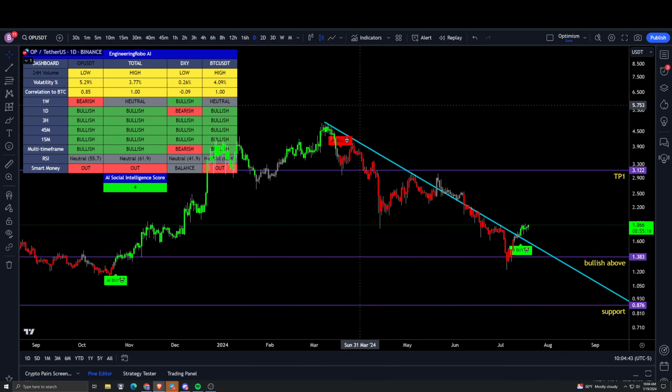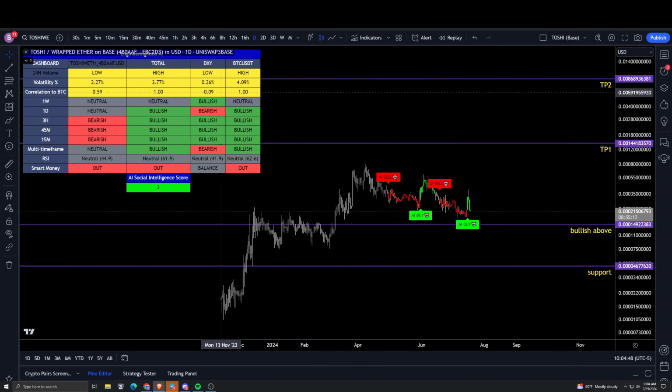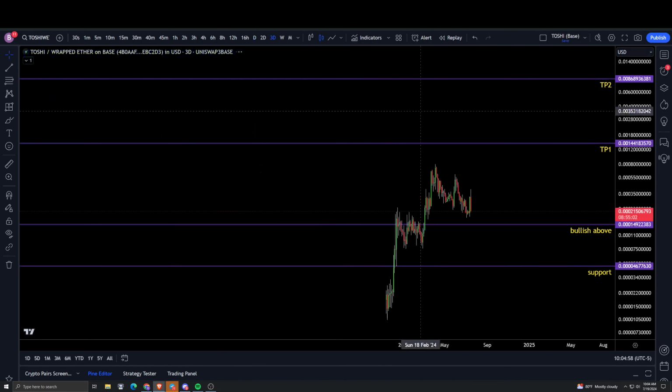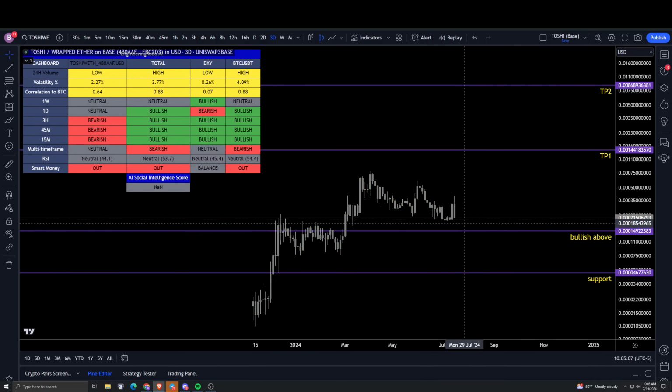Okay, so we talked about Optimism. Let's go to TOSHI. This is TOSHI on Base. And currently it looks a lot like Bitcoin right now, really. But there is a buy signal on the daily. I don't think we're going to be able to look at high time frames very well for AI signals because it's fairly new. Let's just see if anything pops. Yeah, it's not going to show up.